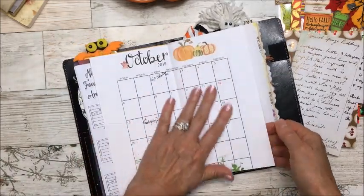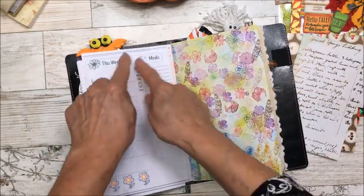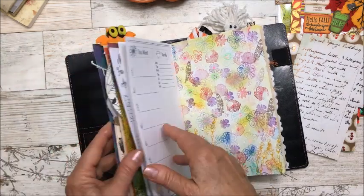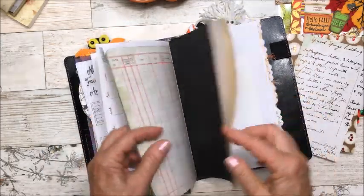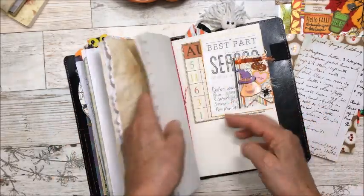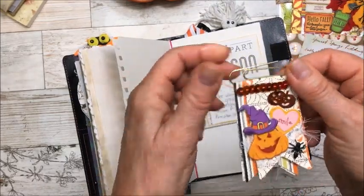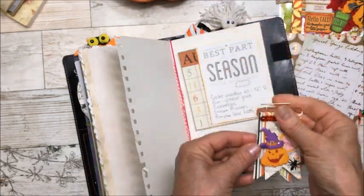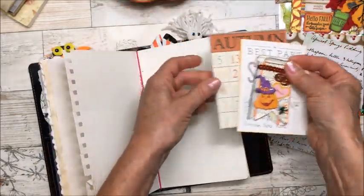There's my October calendar. And I cut this out and glued it down so it says this week, Monday to Sunday, and meals. I thought I would try that, see how maybe I'll do one a week in this journal. Added some lace there. I made this little, whatever it's called, I forget, paper clip. Added some Halloween pattern paper and some Halloween stickers. I already cut these out.